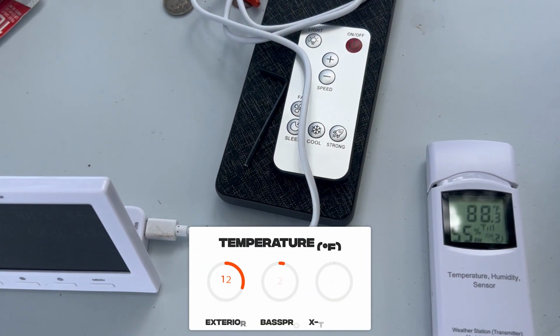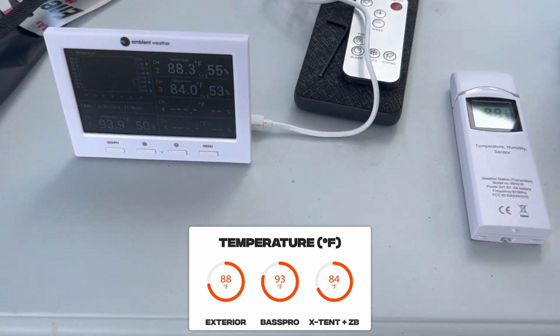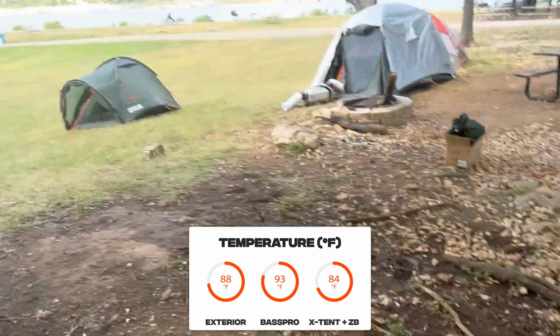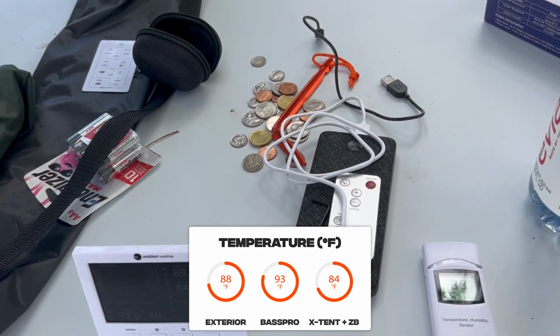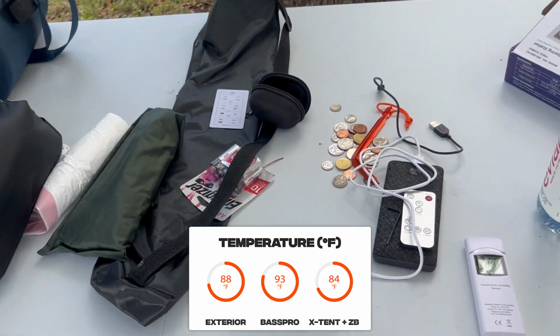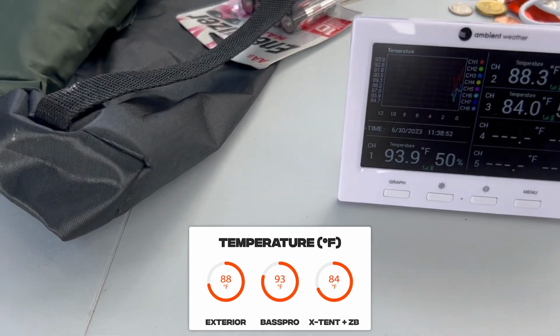I'm going to mark that as our air temperature, 88.3, just because I want to use this other thermostat to see what the heat gain is in the tent in the sunshine. Okay, so 88.3, it will rise ever so slightly from that over the next half an hour again, but it's rising slowly because there's a little bit more cloud cover today. So I'm going to mark it 88.3 at 11:38.